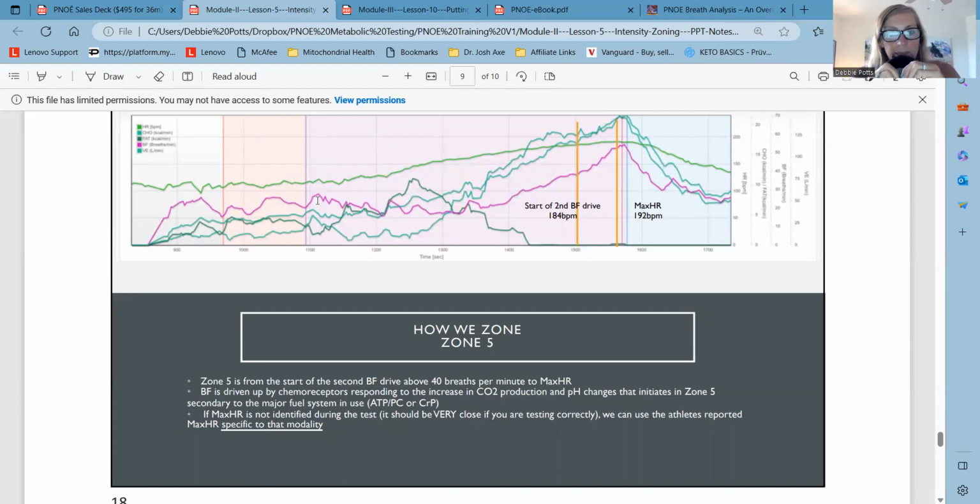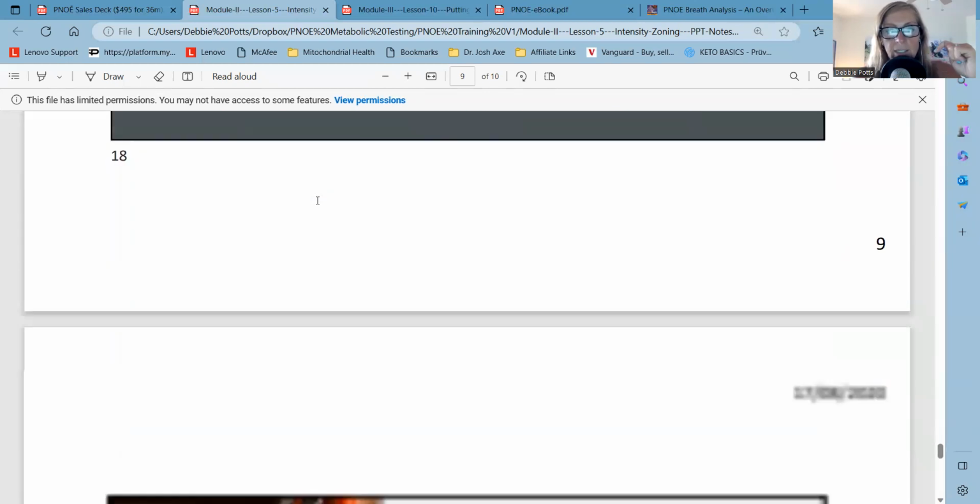So we see some different data, and it is challenging, but even if it's 30 seconds, it's just 1 minute. We start to see changes here, the breathing 40 breaths per minute to your max heart rate, and we'll see the increase in carbon dioxide production. And again, the pH changes, and the ATP system will change, ATP phosphocreatine. If max heart rate is not identified during the test, we can use what you reported, the highest you've seen on that same exercise in the past few months, because as I said, it's hard.